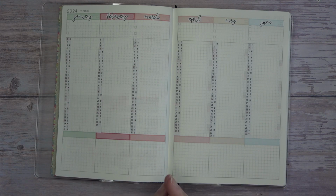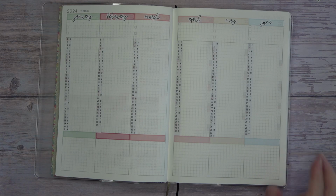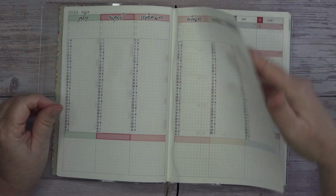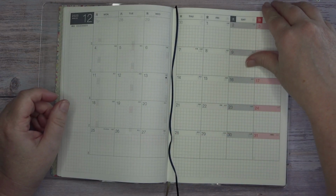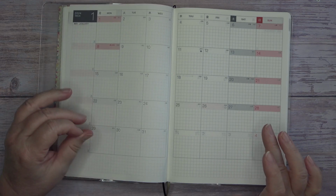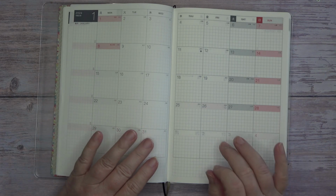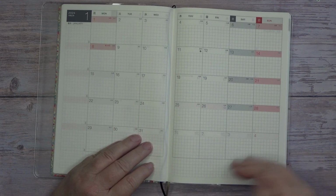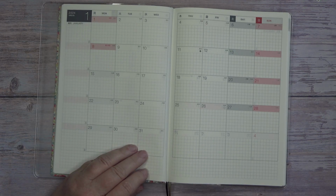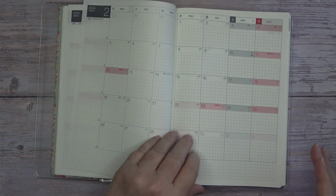So I'm going to have travel days. So keep up with my travel days. I don't know how I'm going to use it yet, but that's some of my thought process. In my monthly here, I could track my social media posts. I could track my travel days here. I'm definitely going to track my check-in, check-out days. That kind of thing is going to be helpful to me.